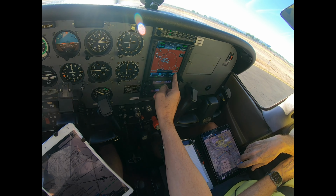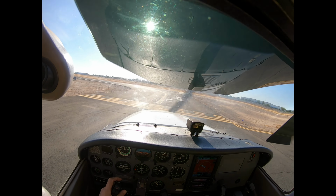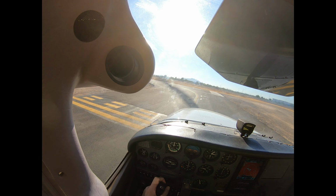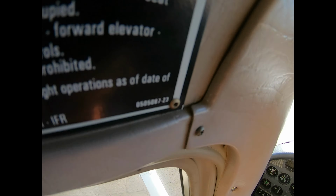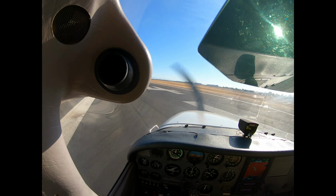Cessna 428 Delta Whiskey, no delay, make a left downwind departure, runway 4 left, cleared for takeoff. Cleared for takeoff 4 left, no delay, left downwind departure, 8 Delta Whiskey. Archer 779er, traffic ahead on final for runway 4 right, Cherokee.